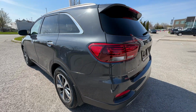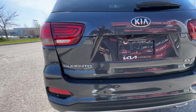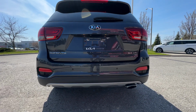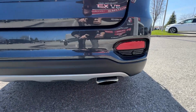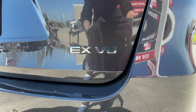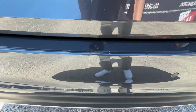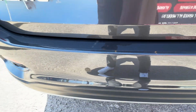Now, coming around to the back, you can see that nice wraparound taillight. We've got the Sorento badge down there, and then give you a nice little shot here of the whole back end. A nice kind of brushed aluminum look underneath the bottom there to complement the spoiler, and then you can see the EX V6 badge there. The back bumper looks to be in really great shape. Just one little chip out of it here. Pretty common stuff, right? You load the stuff in the back.